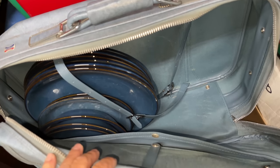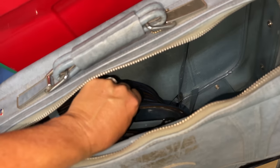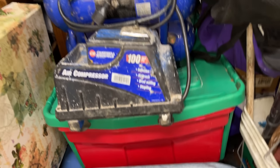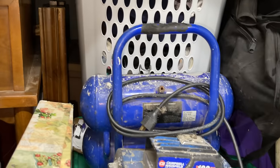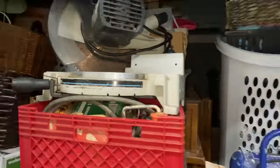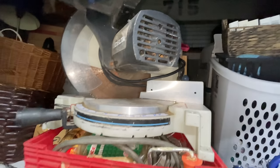What's in here? Plates. Plates and bowls. Oh, nice air compressor right there. Okay, or it's an air compressor. I don't know if it's nice. There's also a chop saw right here, Delta chop saw. This has got some potential, right?